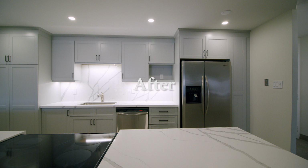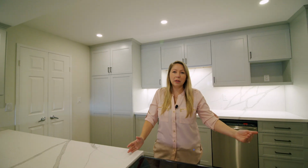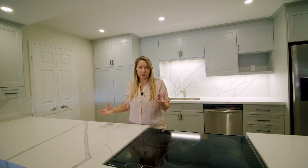And it's just that right amount of soft gray to give it that slight contrast. Just imagine cooking here, you have your stove right in the middle, you see your whole space, it's nice and open. Whoever's in the living room, you can interact with them. It's all about open spaces, right? And the whole open concept feel.